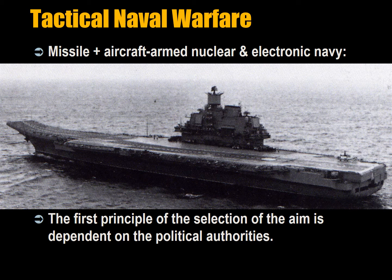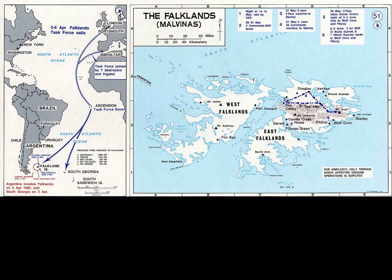The first principle of the selection of the aim is dependent on political authorities, as always. So the case we're going to use today, the background of a naval battle, is the conflict between Argentina and England over the Falkland Islands, also known as Las Malvinas. On April 2nd, 1982, Argentinian forces, under the government of a junta consisting principally of Generals Galtieri, Admirals Anaya, and General Dozo, invaded the Falklands Islands, or Malvinas.